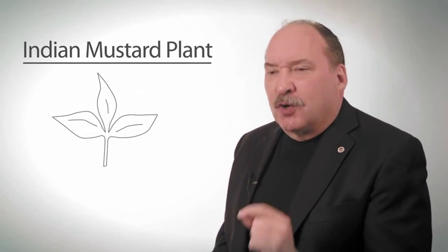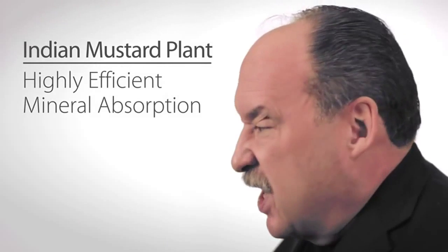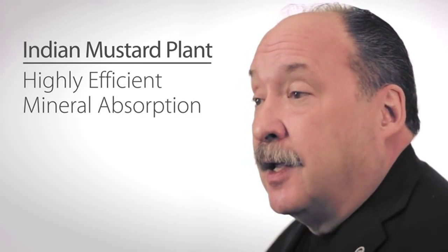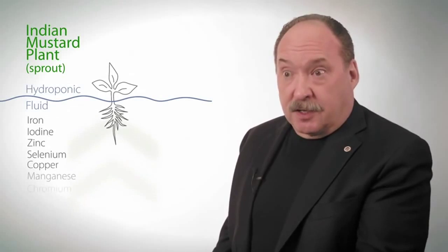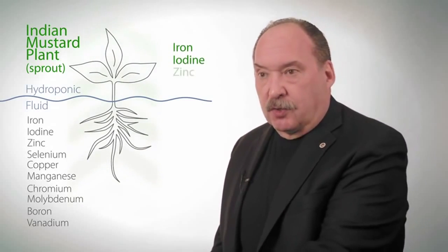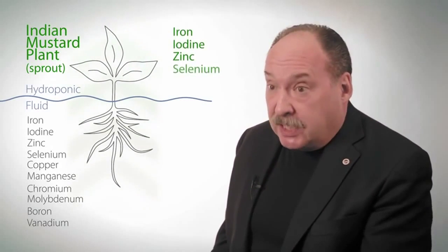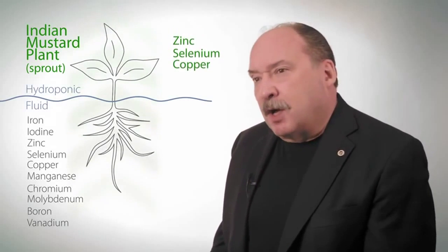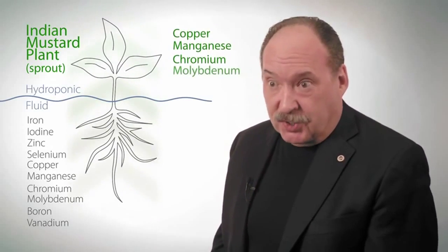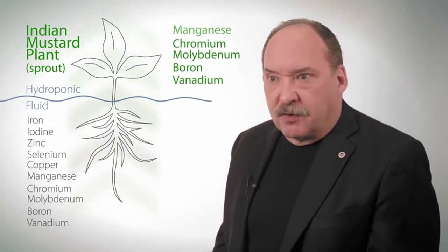Of all the plants researched in science, that one plant is known to absorb mineral more efficiently from soil than any other plant researched in the world. Well, obviously, we want to be as efficient as we can in making all of our products. Now, we put that in hydroponic bays. Why? Because there was a scientific study that showed that the absorption and then concentration of minerals when taken up from hydroponics or fluid as opposed to soil was significantly higher in the plants, even in the Indian mustard plant. In fact, some of these minerals were not only hundreds of percent higher in uptake, but actually thousands of percent higher in intake. So again, this increases our efficiency.